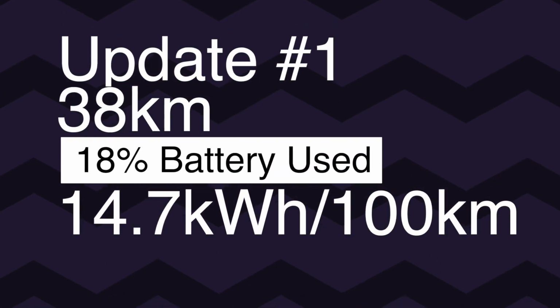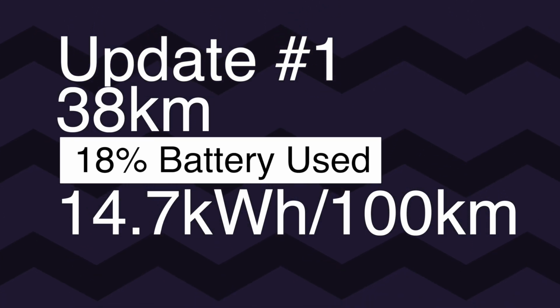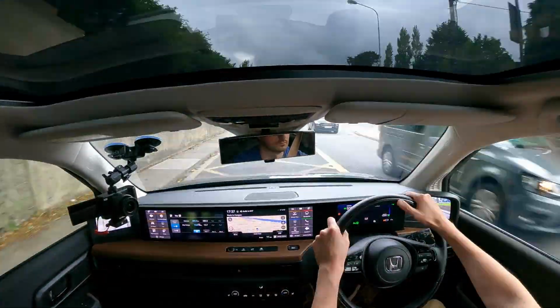Quick update, because we've just come off the motorway. We've done 38 kilometers using up 18% of the battery, but the average consumption has been just under 15 kilowatt hours per 100 kilometers. So at this rate, we're not going to make it. But having said that, I know we've just been on the motorway, so we've been using a much higher than average amount of juice. So anyway, that's it for now. We'll give you an update again in a while.